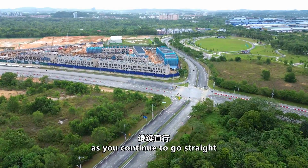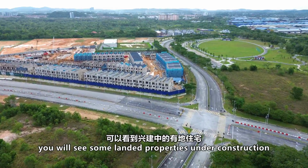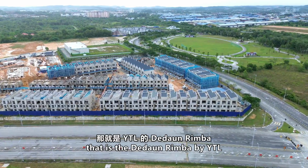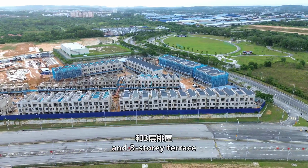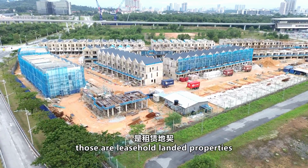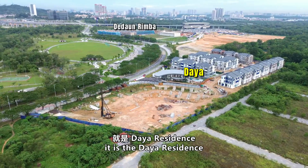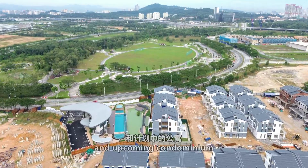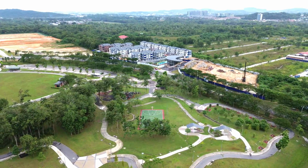As you continue to go straight at the junction, you will see some landed property under construction. That is the Daun Rimba by YTL. There are two main types, 1.5 story townhouse and also 3-story terrace. Those are leasehold landed property. Right after the Daun Rimba, it is the Daya Residence, where we are today, the Freehold Semi-D bungalow and upcoming condominium overlooking the beautiful public park Taman Bandar.